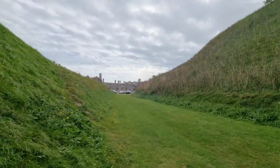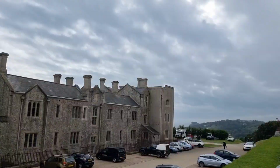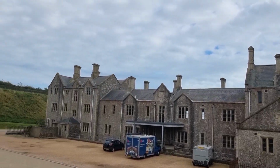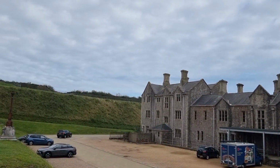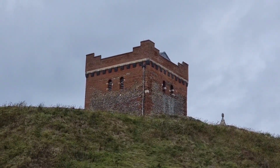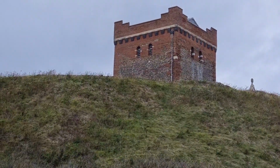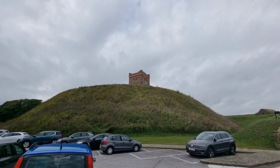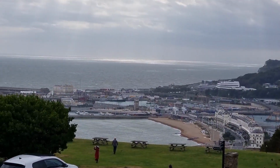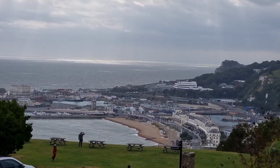We're going to the mansion house thing. Let's go. This is the mansion. Awesome. It's big, huge. It's a huge house. This is the little tower. It's quite cool. Got a mansion. Let's go. That's awesome. This is the view of Dover. Dover Beach. Quite cool. Awesome.